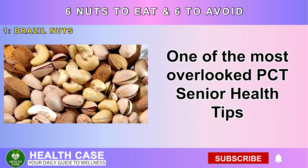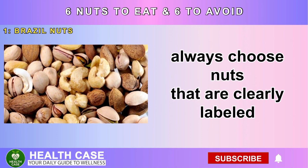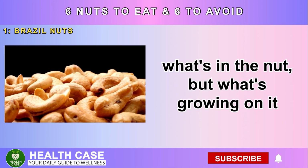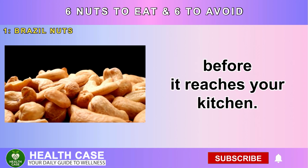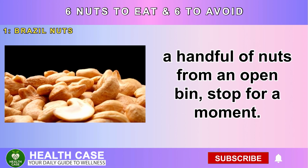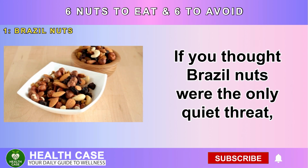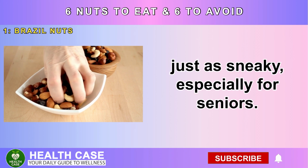One of the most overlooked senior health tips? Always choose nuts that are clearly labeled, vacuum sealed, and from trusted sources. The danger isn't just what's in the nut, but what's growing on it before it reaches your kitchen. So next time you grab a handful of nuts from an open bin, stop for a moment. Ask yourself, do I know where these nuts came from? If you thought Brazil nuts were the only quiet threat, wait till you hear what makes macadamias just as sneaky, especially for seniors.